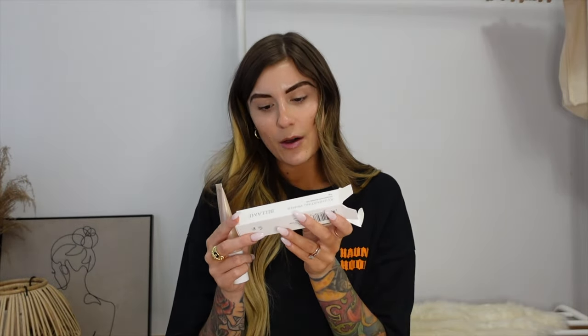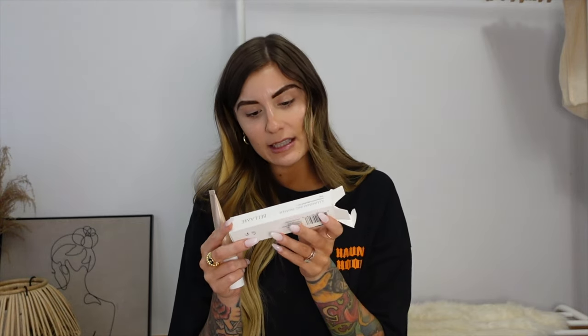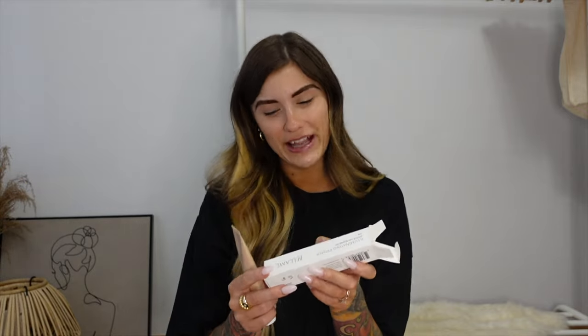Begin with a fresh, cleanse and moisturize face. Apply a dime-sized amount evenly with hands or brush. Allow a few minutes to set. Apply foundation. For a natural hydrated glow, wear it solo or even mix with your foundation for a natural sheer finish. But that is everything I got from Bellame.